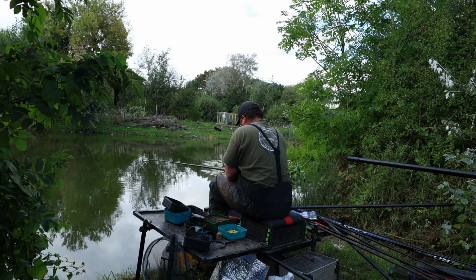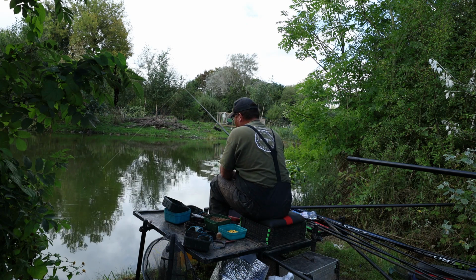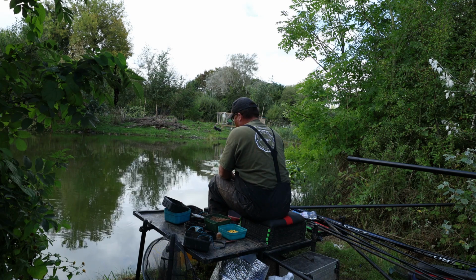I've hooked this fish on a size 20 hook and a single maggot. Just taking my time with it, to be fair.